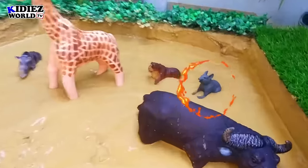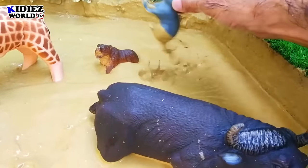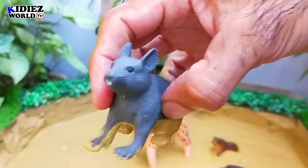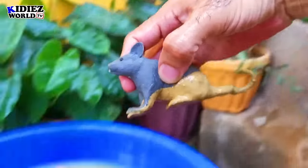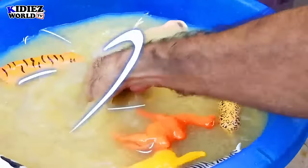And the next one is a mouse. Mouse is a very little small animal. Mouse comes in pet animal category, and mice are found everywhere. In every country you can find the mouse.